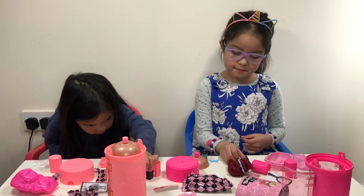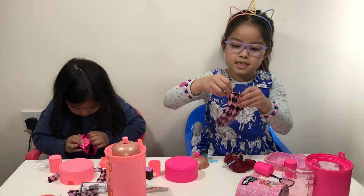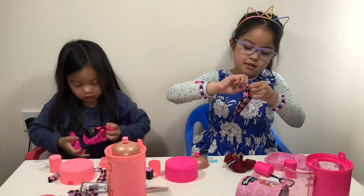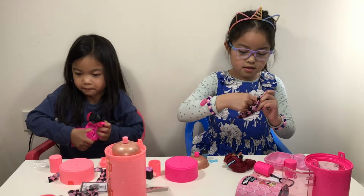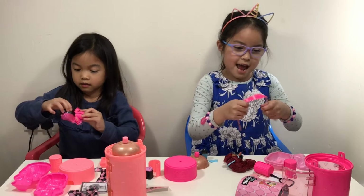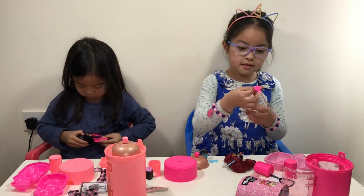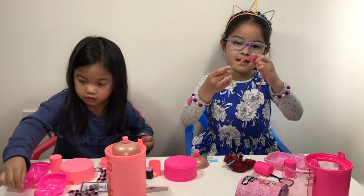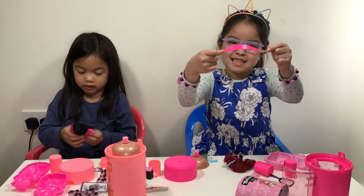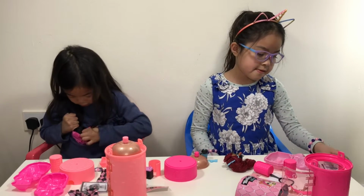Milk carton. Now it's time for her to open the doll. I'll just open my chain to show you. With this chain, now you can carry your hair goals wherever you want. So here's what it looks like. Even it looks like a clip on the top. Let's get this.